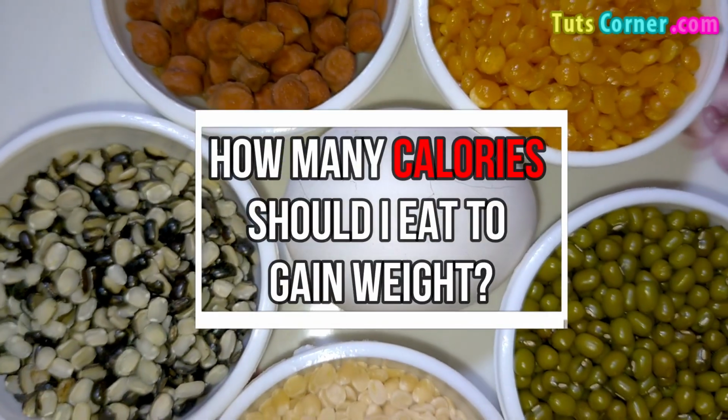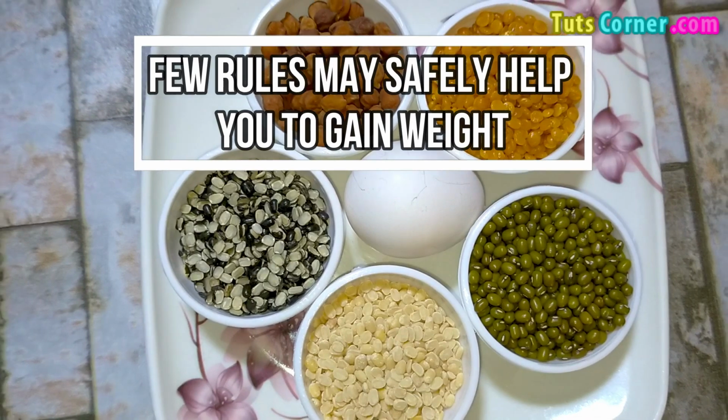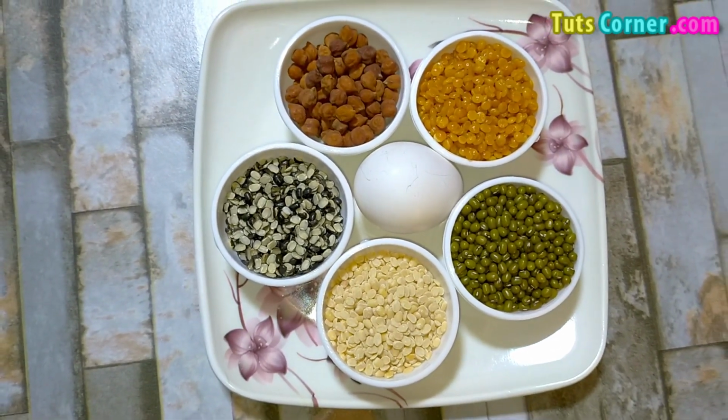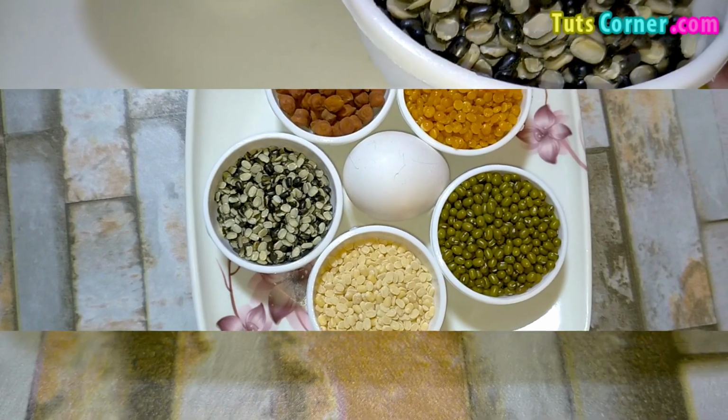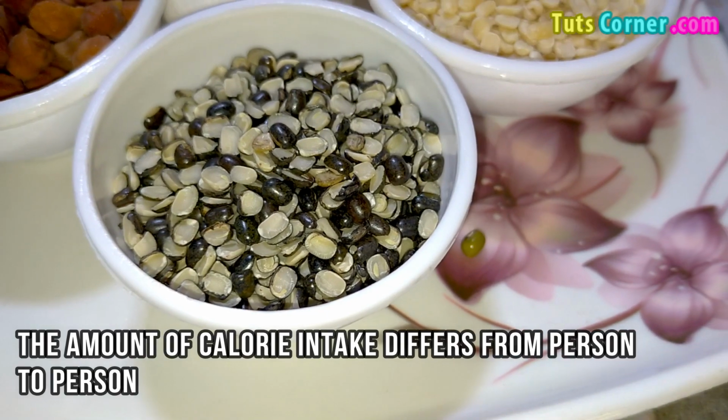How many calories should you eat to gain weight? Today let us follow a few rules that will help you to gain weight, and let us prepare a high calorie smoothie that is a good addition to your weight gain plan. Let us start. The amount of calorie intake differs from person to person.